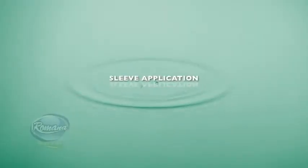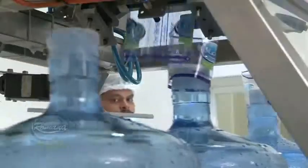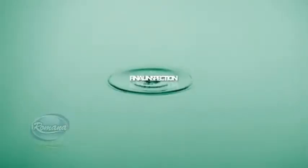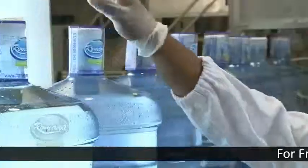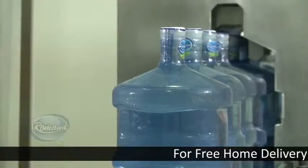9. Sleeve application. In this step, a tamper evidence sleeve is applied on the caps for more security and preventing tampering with the water. 10. Final inspection. Finally, the product bottles undergo final inspection by trained staff and are then loaded in racks before going to the stores.